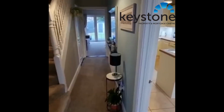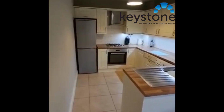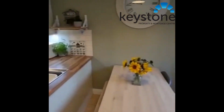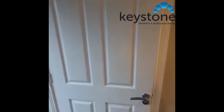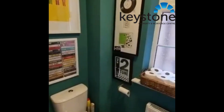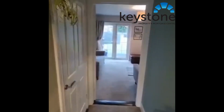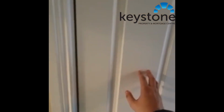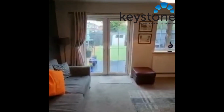As soon as we enter the property, we've got a long, nice hallway. On to our right, we've got our kitchen diner, which is really nice and modern. We've also got a downstairs loo, really nice and modern and really nice taste. As we go through the hallway, just got some extra storage here. And then we've got a really nice living room.